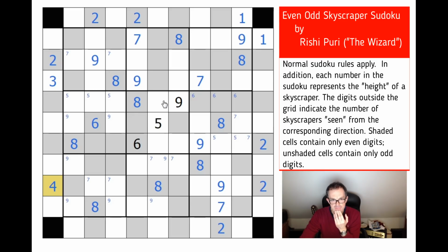Oh dear, I'm finding this very difficult. Now this number here, that's got to be 1, 2, 3, it's odd. So this is a number bigger than a 3, this must be a 5.